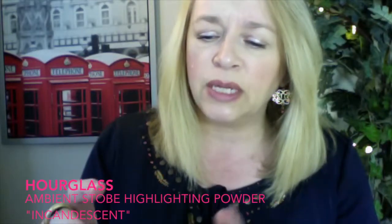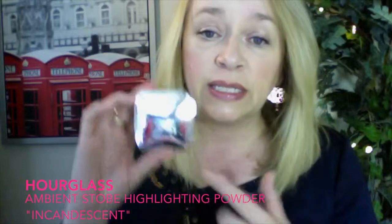And the next product is a little more high-end. I bought it at Sephora. I thought at the end of February, I really just want to treat myself. And I went out and I bought this beautiful Hourglass Ambient Strobe Lighting Powder. This is in the color Incandescent. It is a spectacular, spectacular powder. I can't say enough about it.